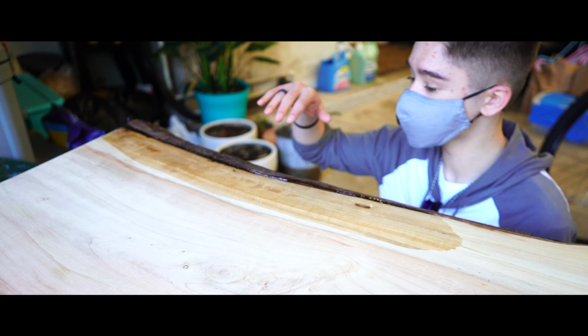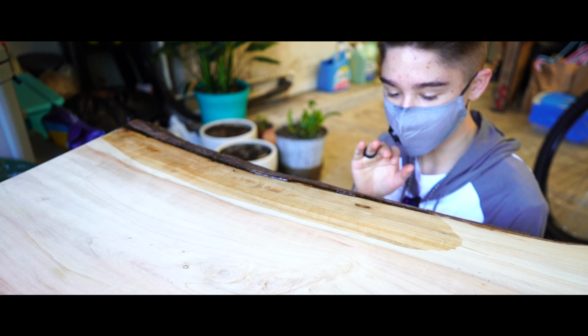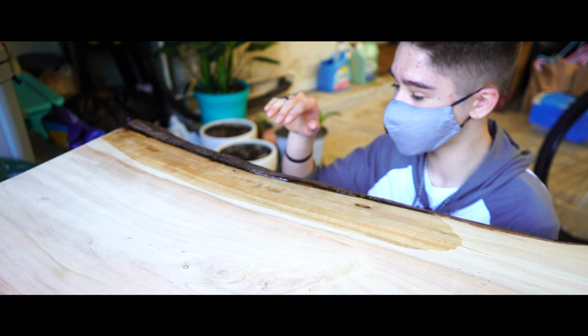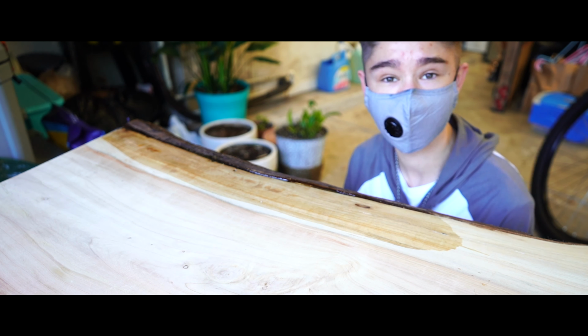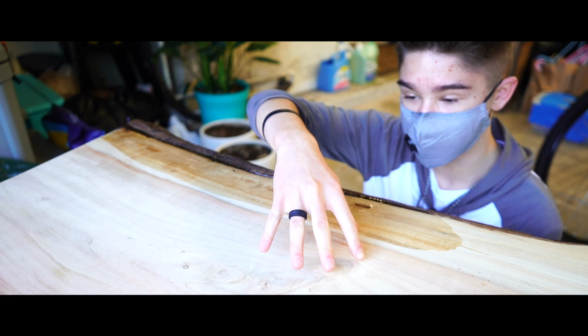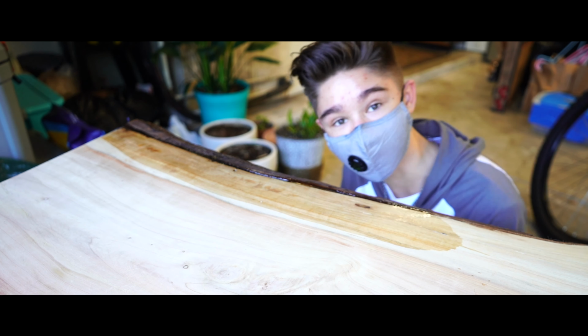Okay, so we put the epoxy on this. I'm wearing a mask right now because this stuff's pretty toxic, but we're gonna let it dry. It says it dries in an hour and a half or so, but we put it on pretty thick in these crevices right here, so it might take overnight. Once we get that done, then we can start putting the urethane on it, and I think this is gonna turn out pretty good. Also, I hope I'm in frame.